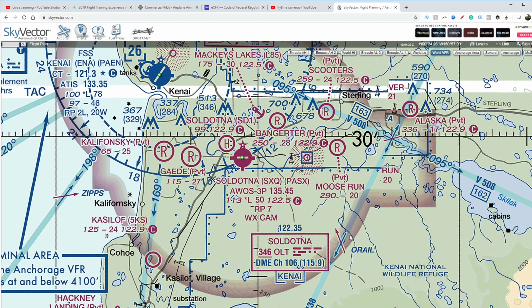So there's a number of different ways you can use NDBs. They're not totally junk, but they have been removed from the written exam for IFR, and removed from the ACS as well, because they're considered to be older technology from the 20s and 30s, about 100 years old now.